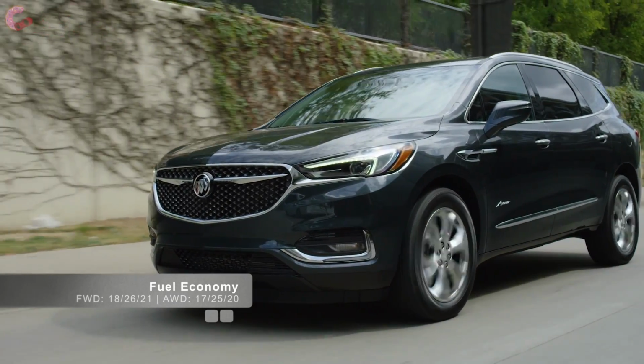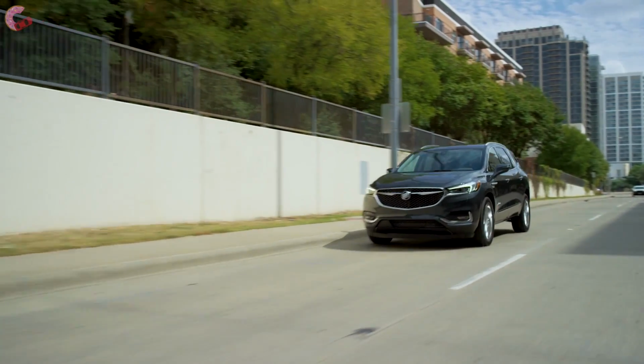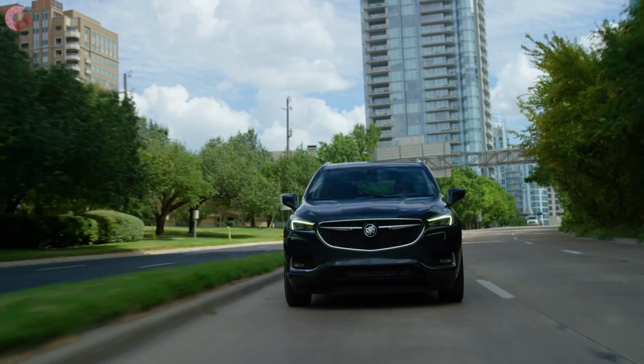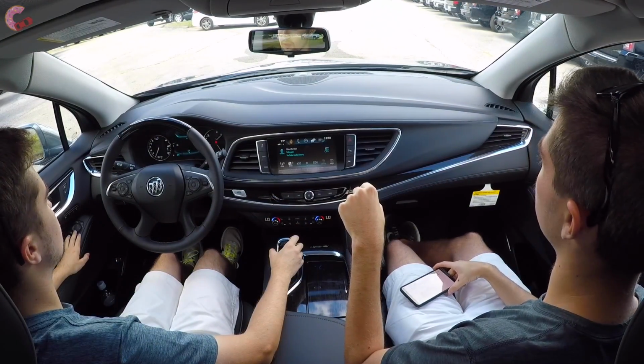for the front-wheel drive model, and 17 city, 25 highway, 20 combined for the all-wheel drive models. That is 2 mpg behind the MDX and 1 behind the QX60. So now let's go ahead and see how she goes on the road.